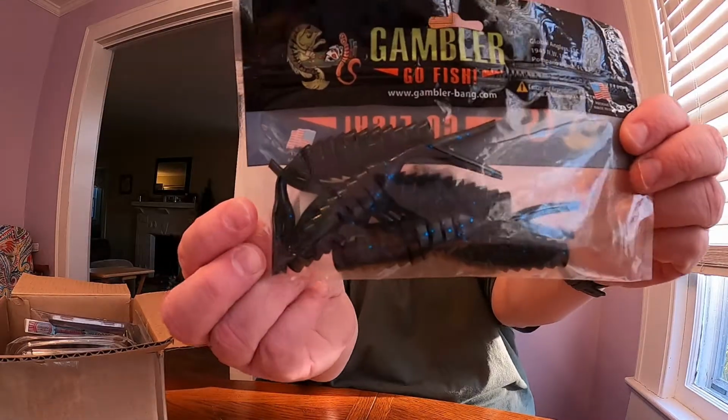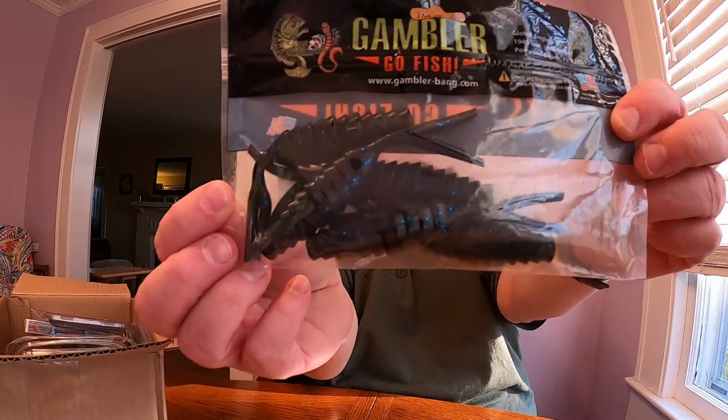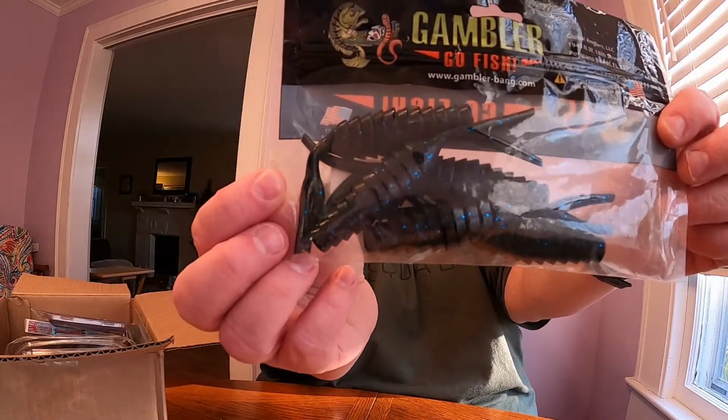All right, next thing we have in here. I'm not going to open these up because I know they have a lot of garlic to them, but the Gambler Go Fish, they're enhanced with Gambler bites. These are the Komodos in the black and blue color, and we got some of these in here. Looks like there's 5 in this package here that he sent along. But that's your Komodo by Gambler Fishing, again in a black and blue color.